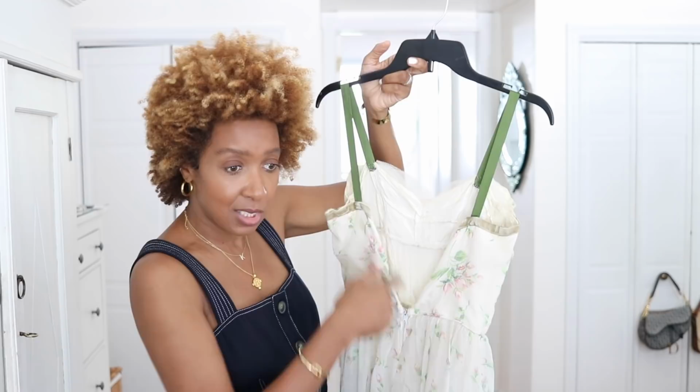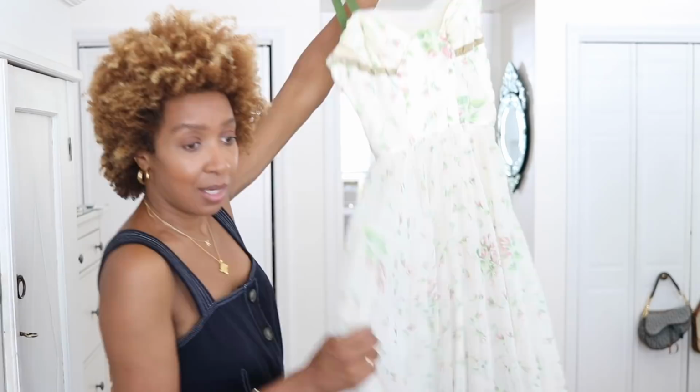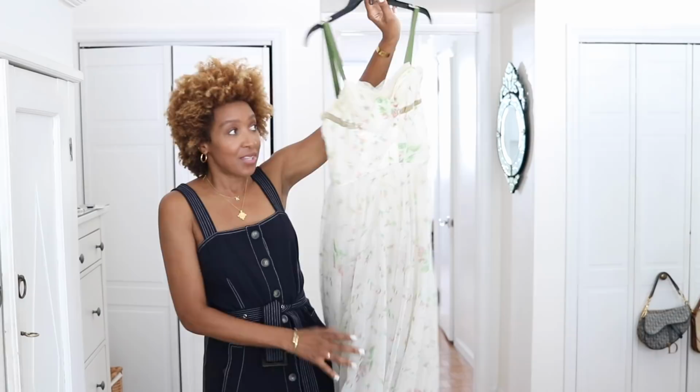So the back has got, anyway, let me just put this on so you can see. But it is, look at this, right? Oh my God, this is why I like vintage so much. Anyway, I found this at Beacon's Closet. And let me put it on for you now so you can see what it looks like.